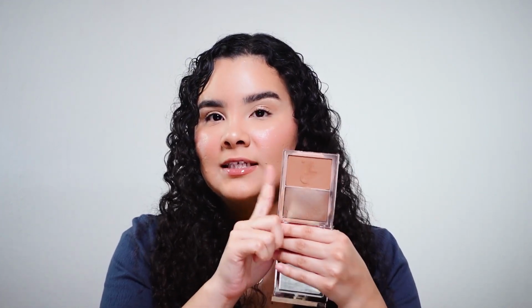So again, the Patrick Ta, it does have a powder product. It does have a powder bronzer. I will be honest, I love the fact that this is a duo. I love that it comes with two, especially when you're traveling. You can just put this in your bag and you have both. However, I love the cream contour more than I love the powder.